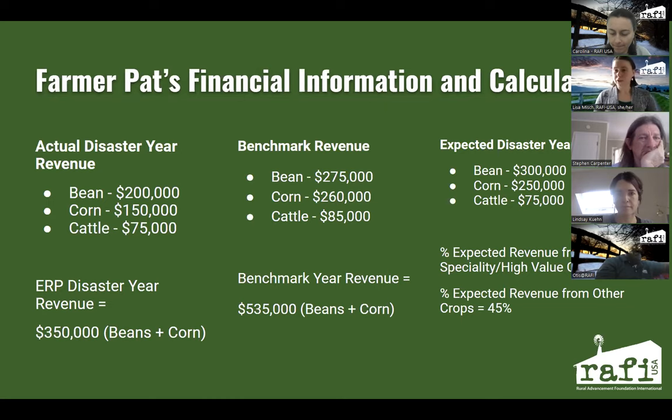So again, there are some calculations thinking about your acreage, how many bushels or units of measurement you expected from an acre, and the expected price per unit, and that would get you the expected revenue. As Farmer Pat worked through those calculations, the result was $300,000 for beans, $250,000 for corn, and $75,000 for cattle. Then these two numbers relate to sections on the form: expected revenue from specialty or high value crops versus other crops. So 55% would be the $300,000 from the pinto beans, and 45% from the corn.